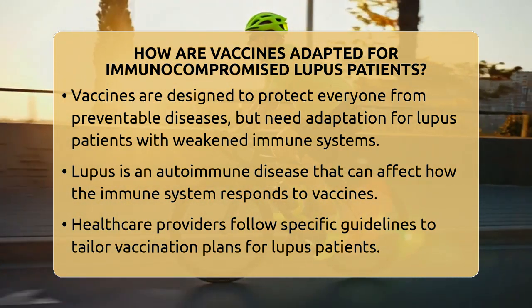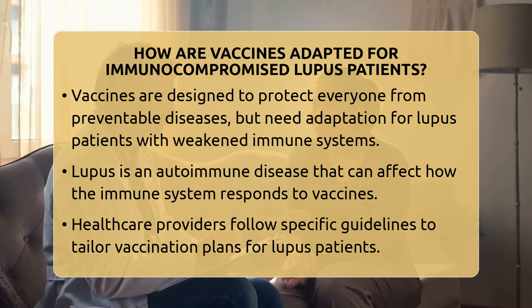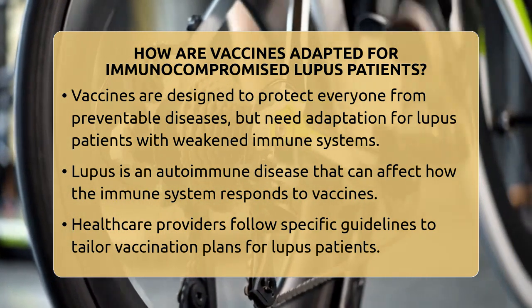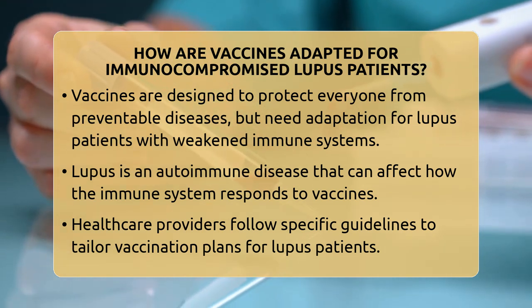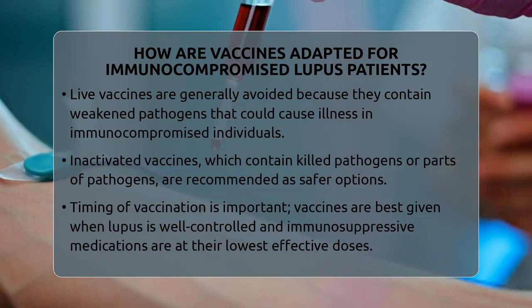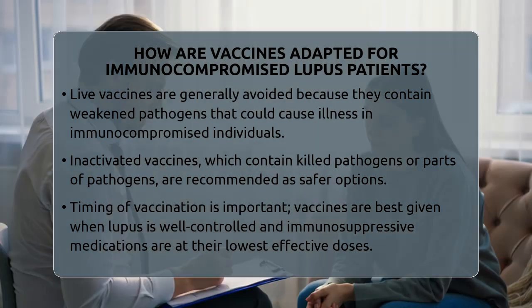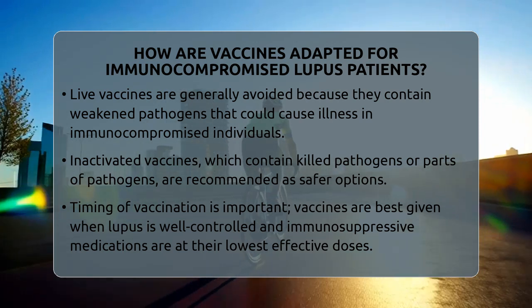In general, live vaccines, which contain weakened versions of viruses or bacteria, are usually avoided in people with lupus who are immunocompromised. This is because their immune systems might not be strong enough to handle even the weakened pathogens, which could cause illness. Instead, healthcare providers recommend inactivated vaccines, which contain killed pathogens or parts of pathogens. These vaccines are safe for immunocompromised individuals and can still stimulate the immune system to build protection.